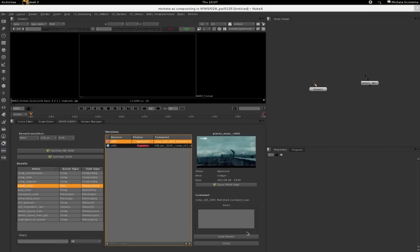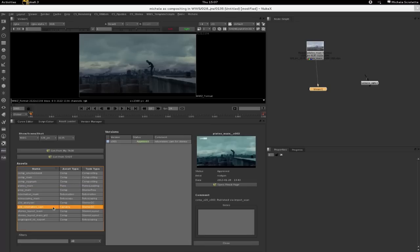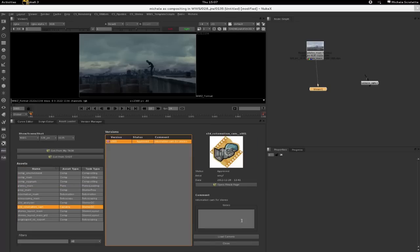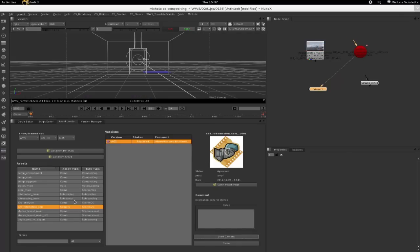In this case, I'm loading a few of the key ingredients that are required for our stereoscopic conversion workflow. In particular, I'm loading the plate to be converted. I'm loading a camera that I need for my shot. And our stereoscopic conversion workflow relies heavily on having accurate 3D geometry.